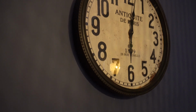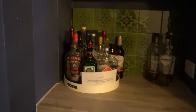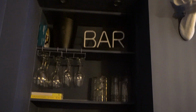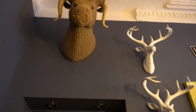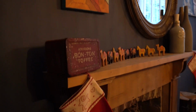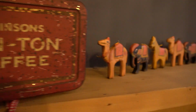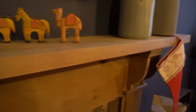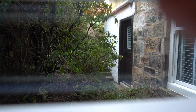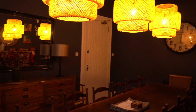Nice big clock here. That's not the time, it's later than that. They also have a drink share here, so if you buy anything, you can leave it, and there are other half-left bottles. Some artwork on the walls here. I belong to Glasgow. There are so many little fun trinkets in this place, and they put up some decorations for the holidays. This is also a little view out the back. But a nice big dining room.